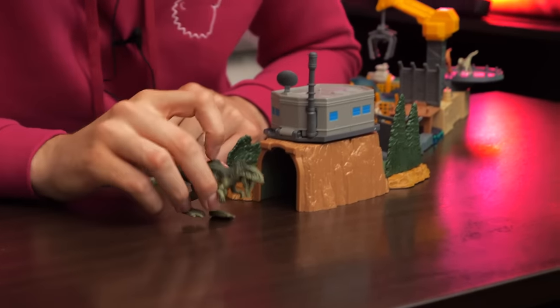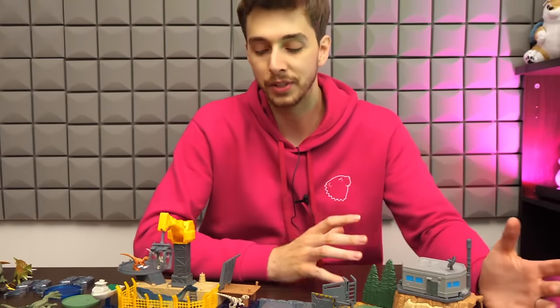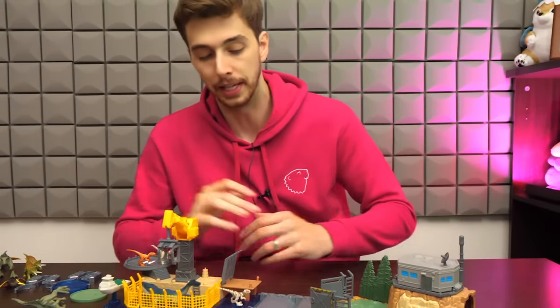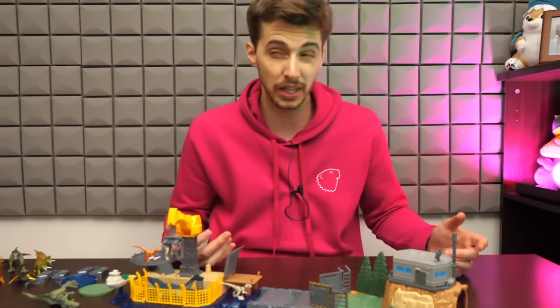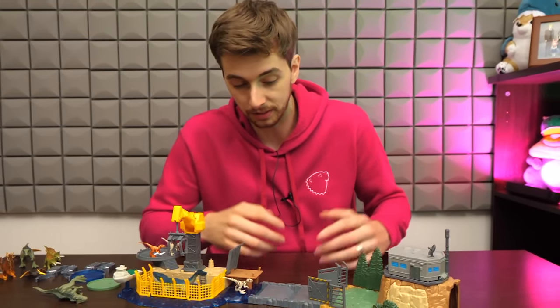Is the cave open? No, it's closed from Monday to Friday. Maybe this is something to do with the movie. Maybe the Giga comes out of the hole and then goes, ah! I'd rather have seen this as a big playset or this as a big playset rather than a small one. I know it saves them money and it's less of a risk, I suppose, but I would argue it's more of a risk because, all the collectors, are they really gonna want this?